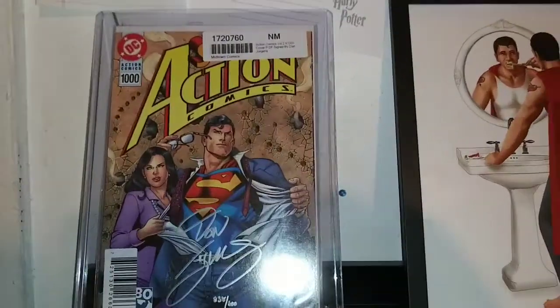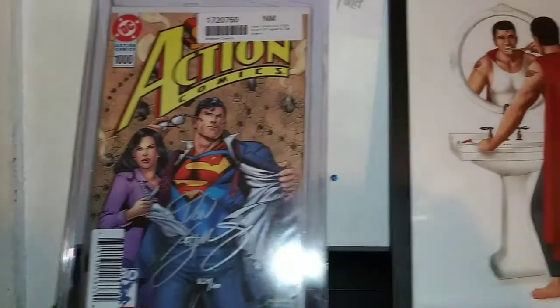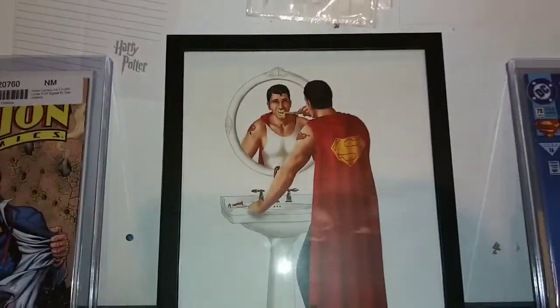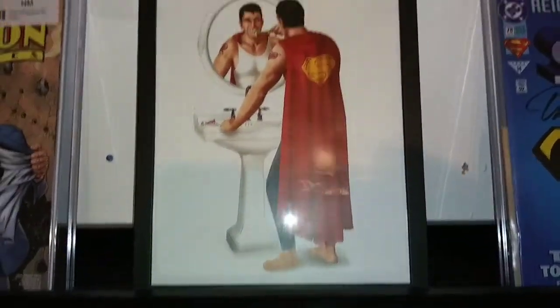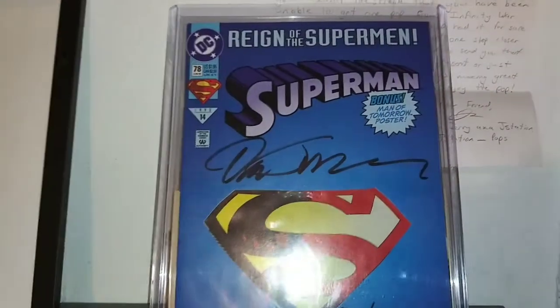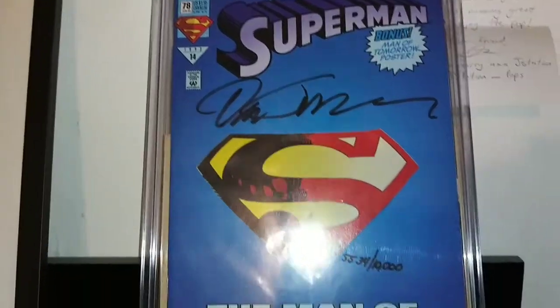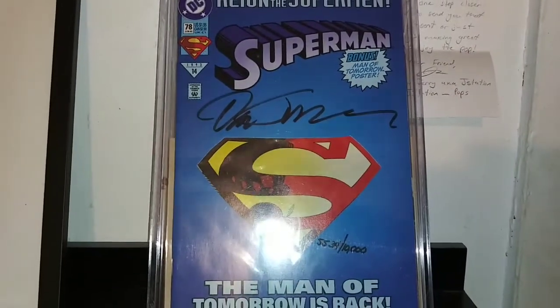I'm going to start with a few wall books here. Action Comics 1000, signed by Dan Jurgens. It's an awesome Superman print. Shout out to Lindsay for that. And shout out to Bubs Comics for this awesome Superman issue 78, signed by Dan Jurgens. Now let's move on to the other wall.